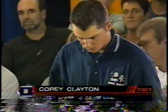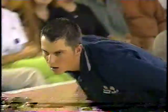Now, I asked him off air whether or not he actually had tried going a little bit further on the lane out to the right. And he's been trying to cross over a little bit. At this stage of the game, he doesn't have much to lose. It'd be good to see if something like that might work. But they have all struggled on this.